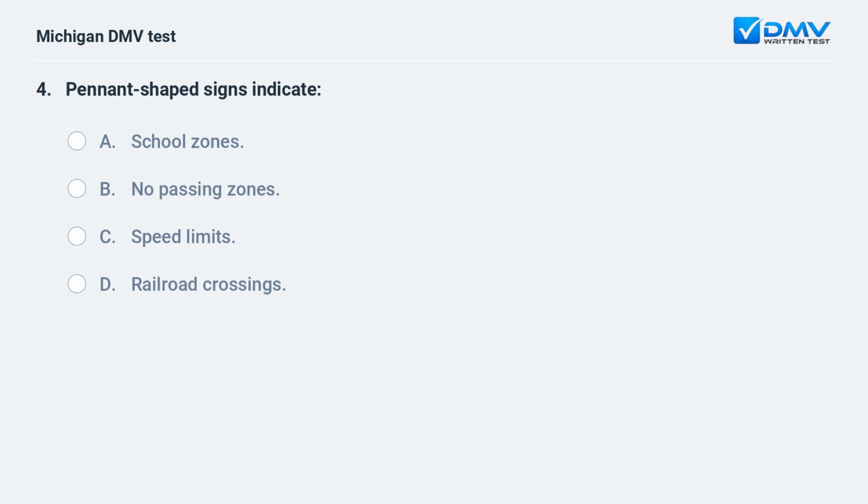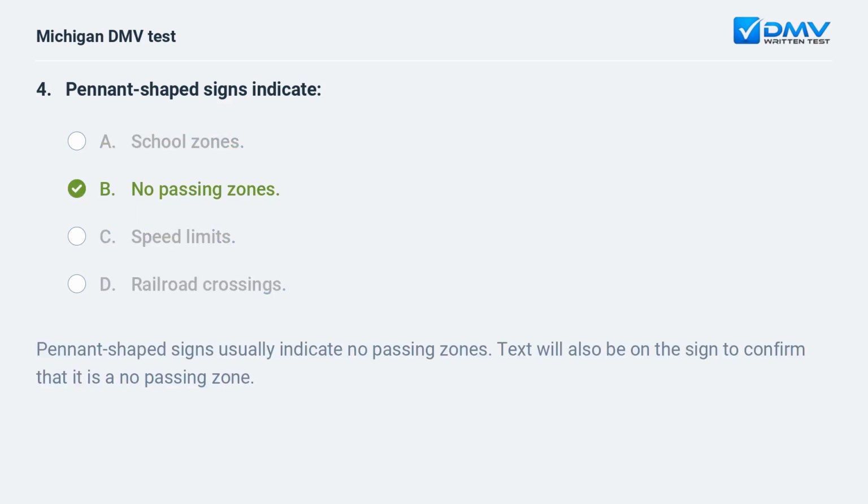Pennant-shaped signs indicate A. School zones. B. No passing zones. C. Speed limits. D. Railroad crossings. B. No passing zones. Pennant-shaped signs usually indicate no passing zones. Text will also be on the sign to confirm that it is a no passing zone.